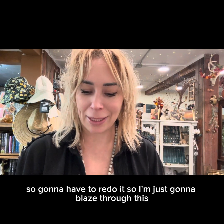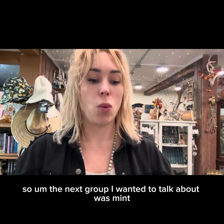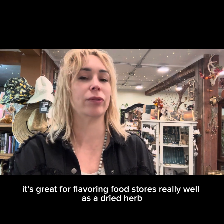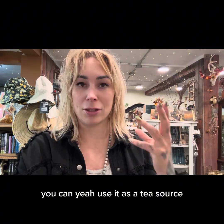So I'm just gonna blaze through this. The next group I wanted to talk about was mint. We all know mint. We all usually grow mint. It's great for making cocktails. It's great for flavoring food. It stores really well as a dried herb. You can use it as a tea source.